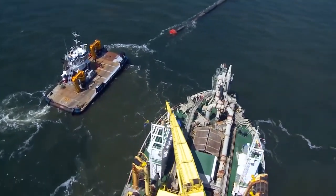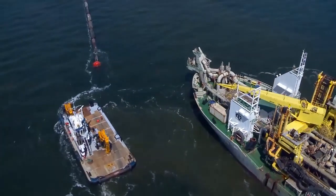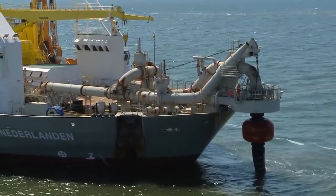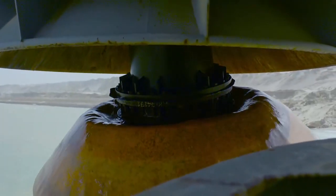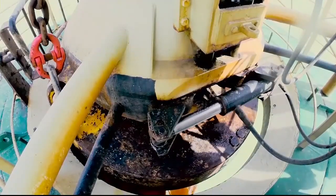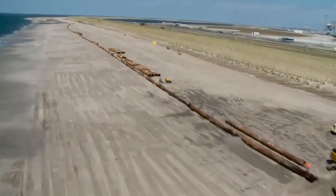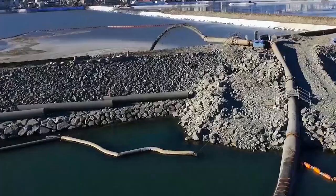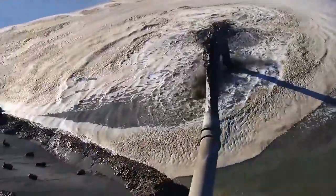Another discharge method consists of pumping the sand ashore by floating or sunken pipelines. This approach is used, for example, in land reclamation or coastal protection projects. The sand is pumped through floating pipelines into the reclamation area.